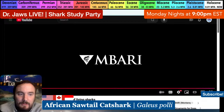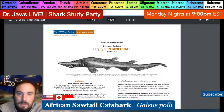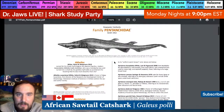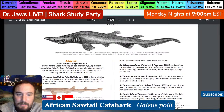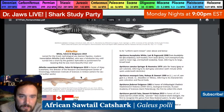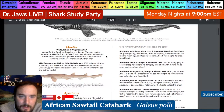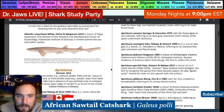Before you look at more clips, let's double check the family. So this is the family Pentanchidae. So these are the Deepwater Catsharks. And we can have a nice little overview of who's who in this family. So the first one is Galeus. Galeus. Let's see. And that's a really cool. There we go. Just want to have a good view of this.